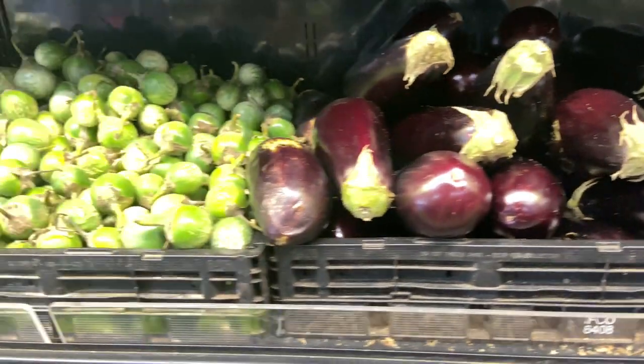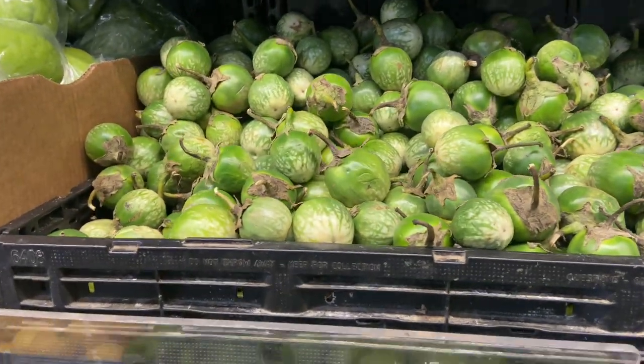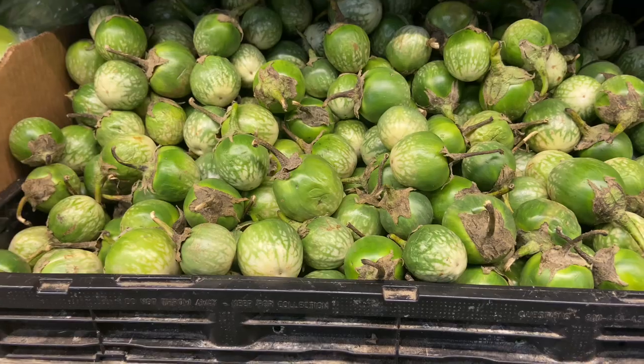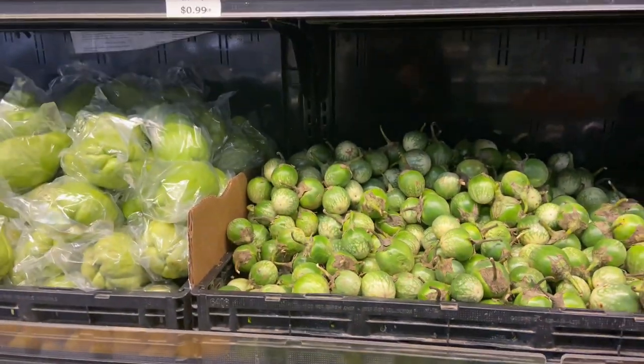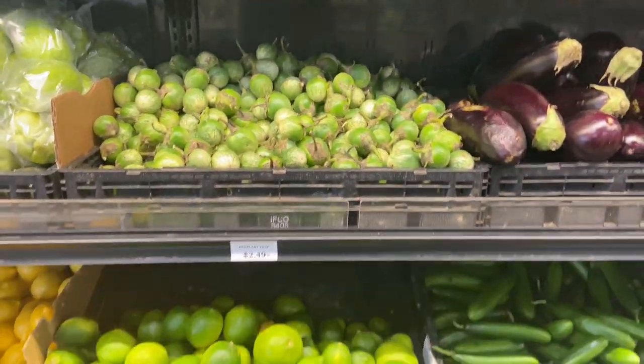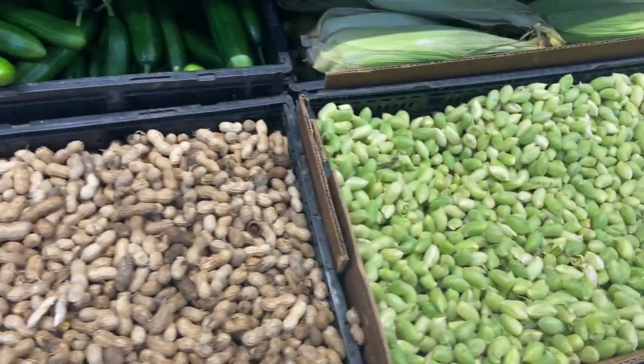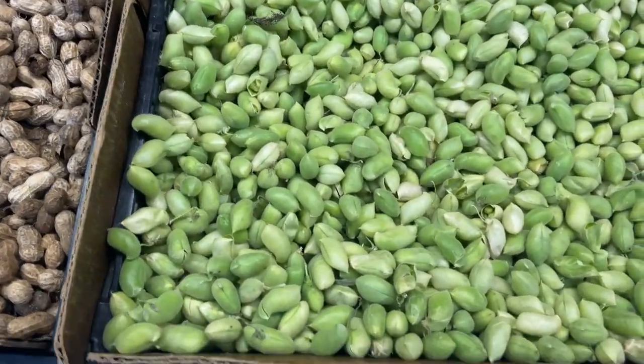Oh, there's more. This is Thai eggplant, but it looks like the Filipino eggplant too, because it's the small green brown eggplant. I hope you can hear me. And then there's fresh peanuts. I don't know what this is. It said pasta.